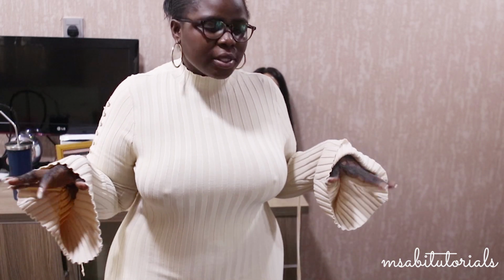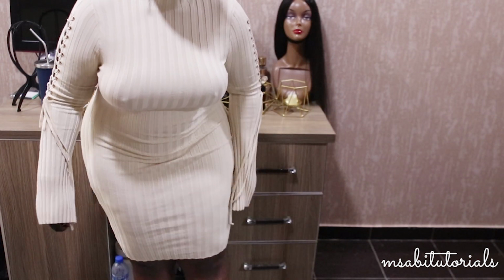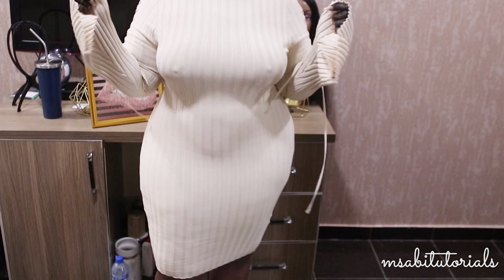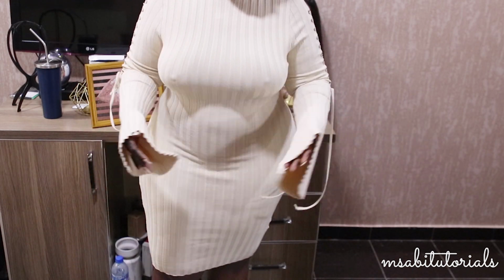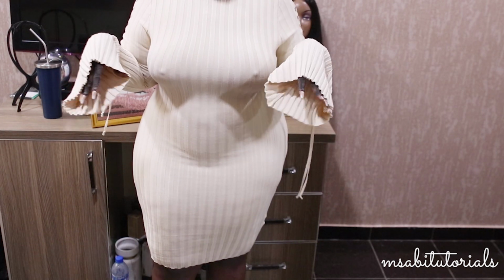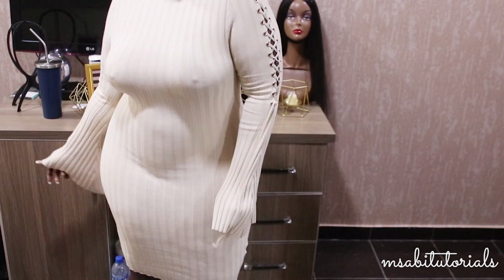It looks cute. Let me show you the full look. So this is what it looks like. It's almost at my knee. It's not bad actually, but I really don't like it. I might keep it for when I want to see a movie and stuff. And the bell sleeve is like really, really long. Some people like it, but I don't like it when it's extremely too long. Yeah, so.